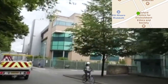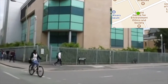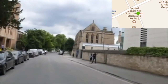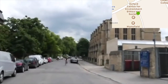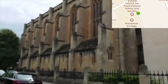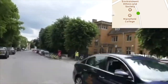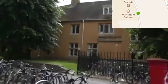And now we're going to head back south, down Mansfield Road. We're going to make a right over here. And now we're going back south. On our right-hand side, that building from the mid-1800s is Mansfield College. And on our left-hand side will be some of the university sports facilities. Each college has its own sports field, or almost all the colleges. Oh, and that's the main entrance to Mansfield College.